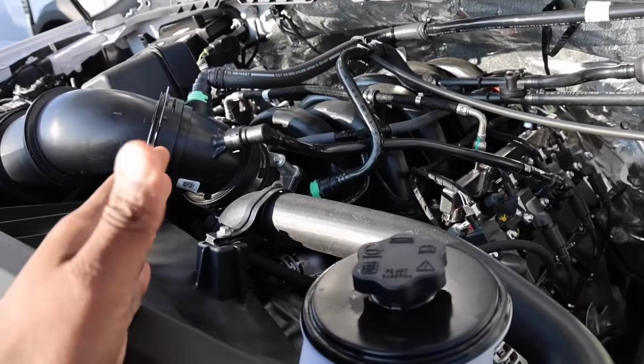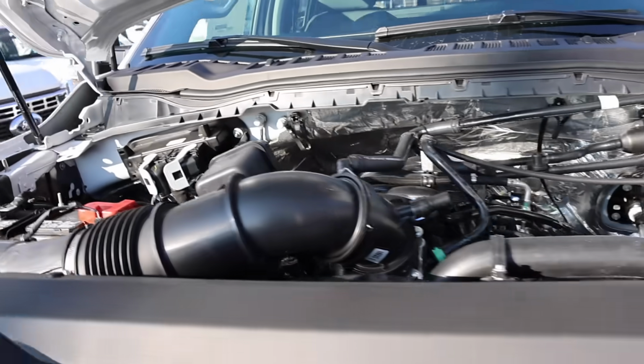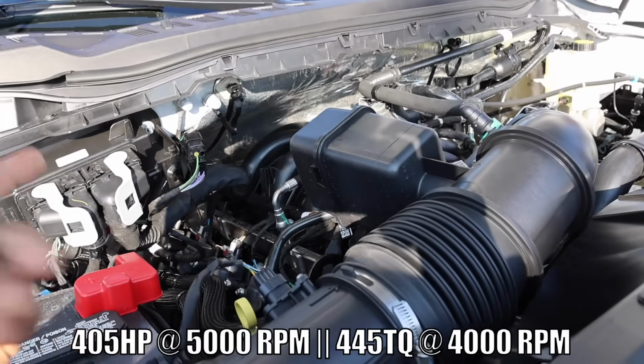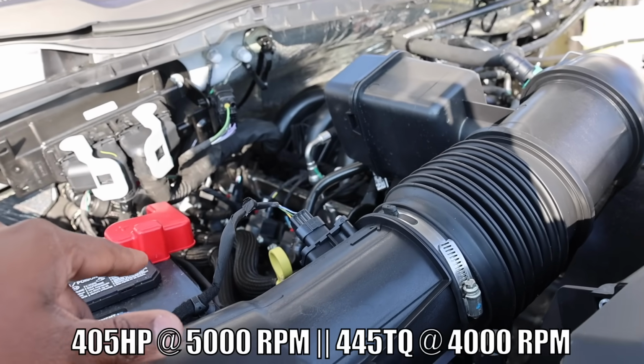So this 6.8 liter has a cast iron block and aluminum heads, just like the 7.3 liter. Also, it's going to have 400 horsepower, 445 pound-feet of torque. So those are pretty good performance numbers, even in today's standards.